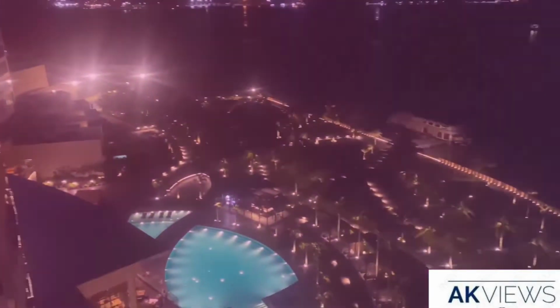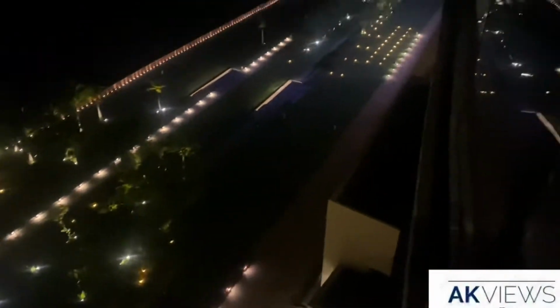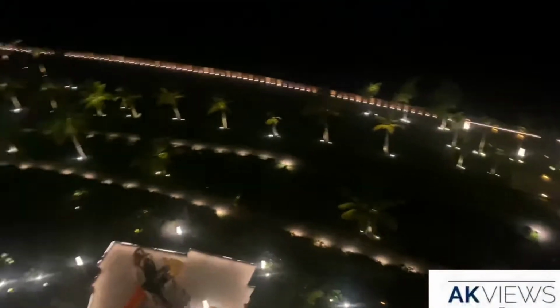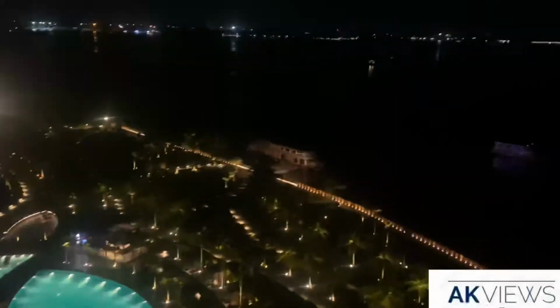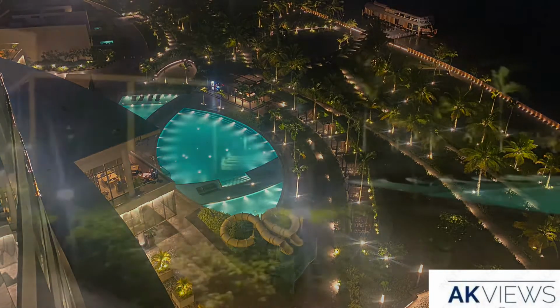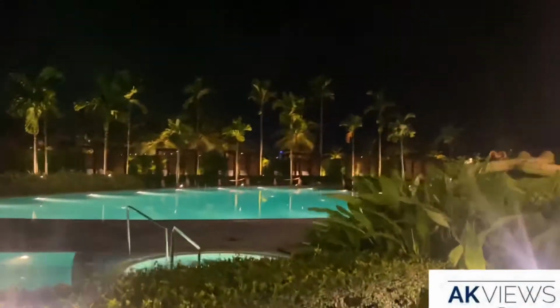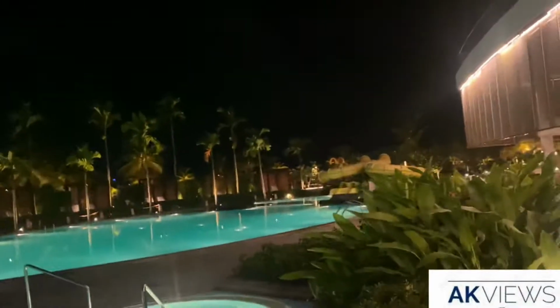Next up, Grand Hyatt at night time. The night view of Grand Hyatt was to the next level. It was so beautiful in the lights and the climate was also very good. So this is how the view looked. If you are staying here, do go for a walk around 10:30 p.m. or 11 o'clock at night. The view, the climate, the sea breeze, everything will elevate the experience over there.